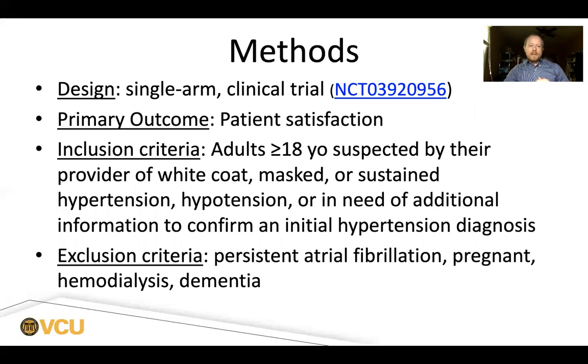So as far as the methods, pretty straightforward. This is a single-arm clinical trial. We did have to register it. We really wanted to focus on patient satisfaction. Again, this is a no one's ever done this before type of thing. So really wanting to focus on how acceptable this was going to be from the patient standpoint.